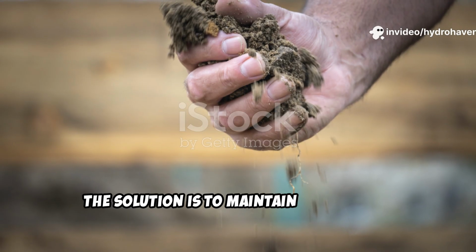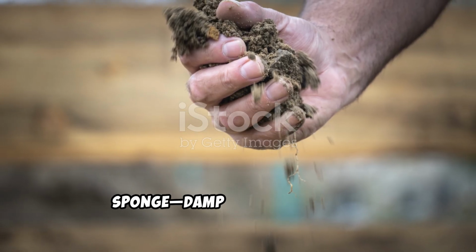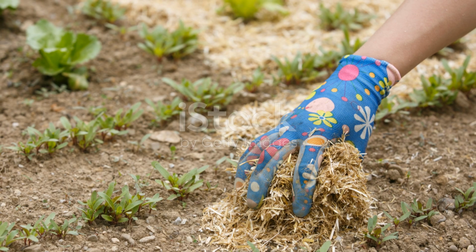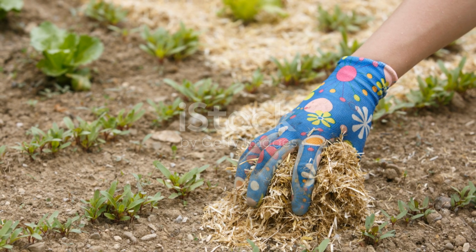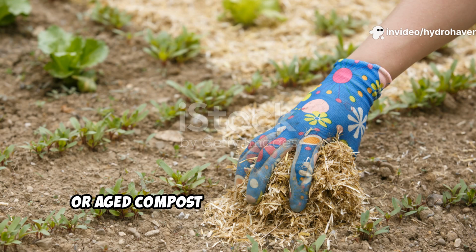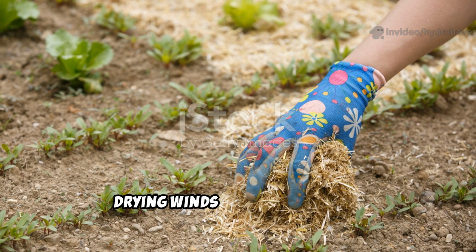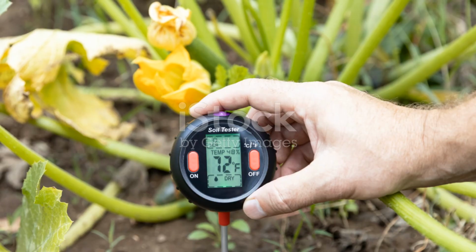The solution is to maintain consistent, moderate moisture. Aim for the texture of a wrung-out sponge, damp but not dripping. Mulching your soil with straw, shredded leaves, or aged compost helps retain this balance naturally and shields the surface from drying winds or scorching sun.